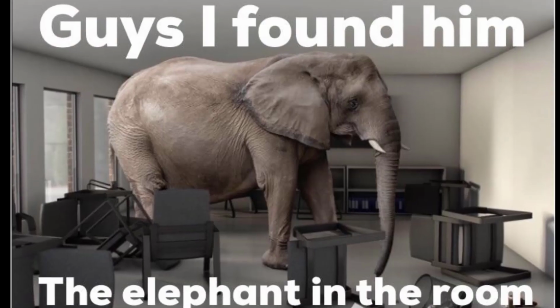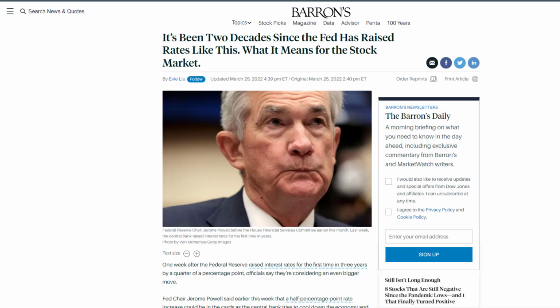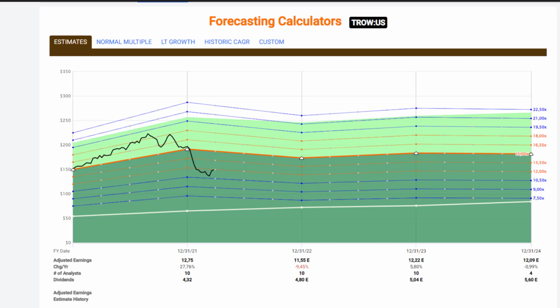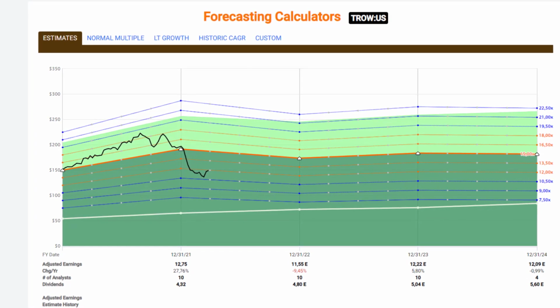There's an elephant in the room we need to discuss though. Events such as interest hikes, the war in Ukraine, sky-high energy prices are all putting down pressure and uncertainty in the stock market. Most analysts expect the earnings per share to be down in 2022 and only minimally up in the years thereafter. But I'm not worried about it.